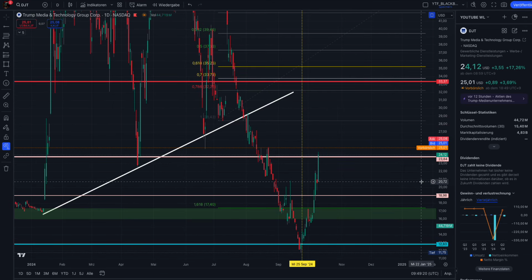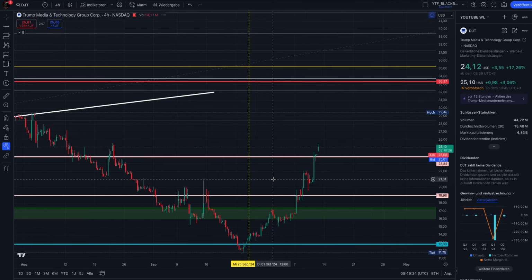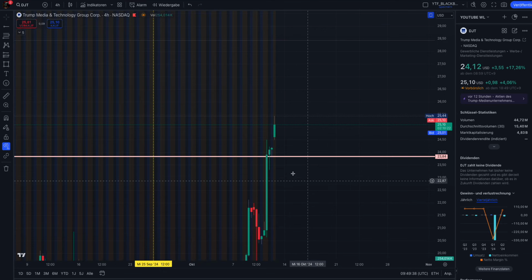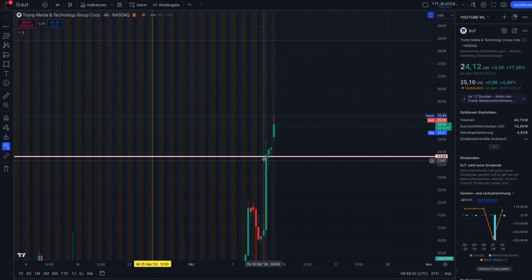But for now, we can see that the main resistance, or I call it the make it or break it price level here for DJT, at least in favor for the next squeeze stage, is $23.84. So let's check the 4 hours chart, what kind of price action we had. Yes, guys, and when we see that here, you can see even in the 4 hours chart, that is very beautiful, because here the 4 hour candle said we closed exactly over this price range.